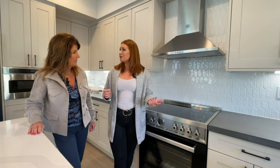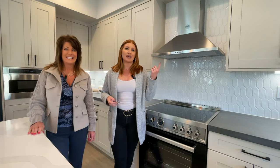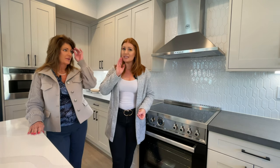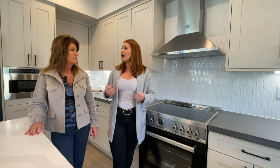And what's the price point on that one? Right. So plan 1 is starting at about $629,000. Plan 2 is $649,000. And plan 3, even with the ADU, which, hello, that means income if you're renting that out, is $739,000. That is unheard of.